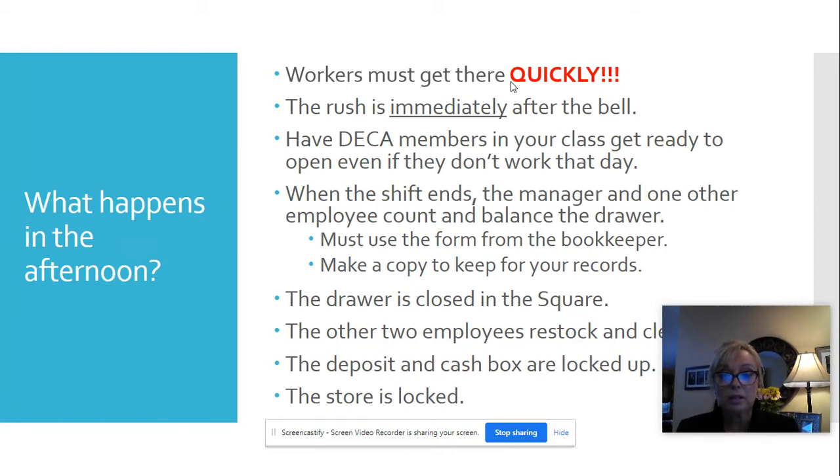We're very picky about cleanliness, and especially now. So we keep a bleach cleaner and rags, and they clean the school store. And then the deposit and the cash box are locked up, and the store is locked for the night.